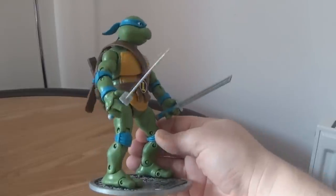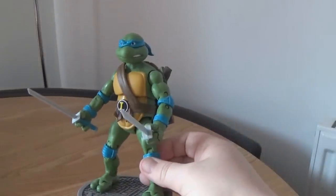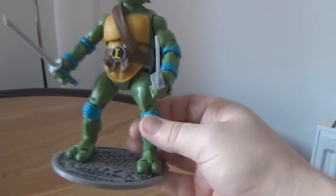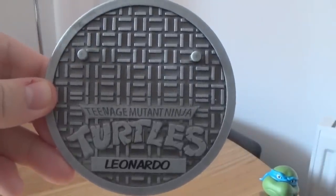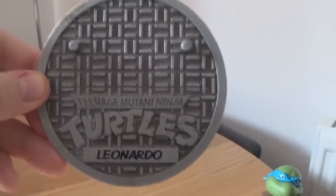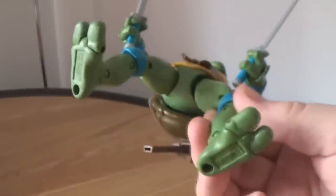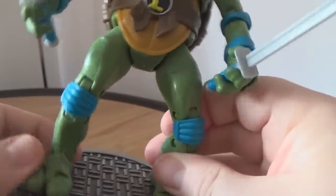Now, all these figures are roughly the same, apart from obviously their heads and the colour of their bandanas and their pads and obviously their weapons. And the other thing, which I'll take off first, the sewer cover. Again, very, very nice representation of a sewer cover. It's got the Teenage Mutant Ninja Turtles symbol on there as well, the old logo, and the name of each individual turtle, and posts as well, which you can plug these parts in, like so.